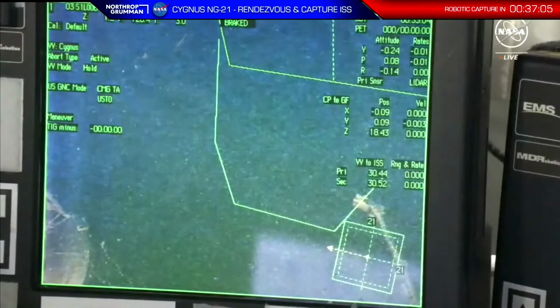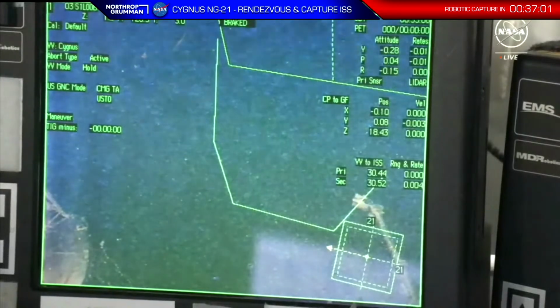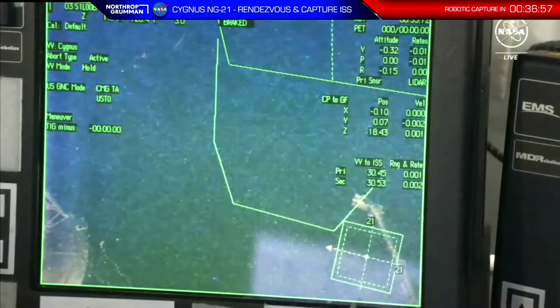But first up, we are going to grapple or grasp Cygnus, and that's going to be done on board the station by NASA astronaut Matthew Dominic. NASA astronaut Jeanette Epps is acting as his backup. He's going to be using a joystick controller to do that.